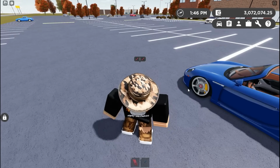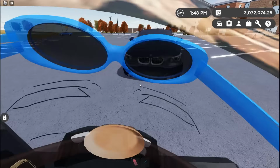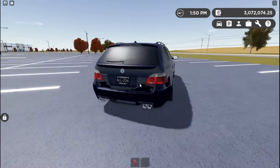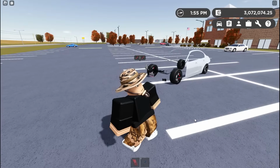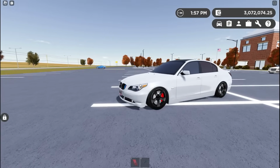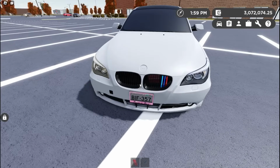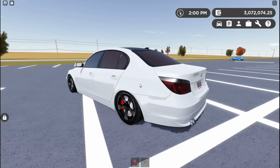So we got that. Also got my M5 wagon here. M5 Touring. This thing is so sick. Love this car. Also got the limited used car BMW 5 Series. This thing is pretty cool. Got the intakes in the front, as you guys can see. Got the M striping. Window tints all messed up.